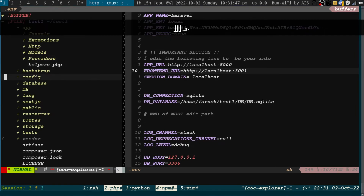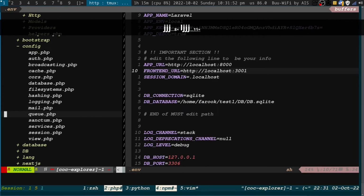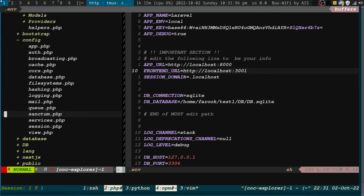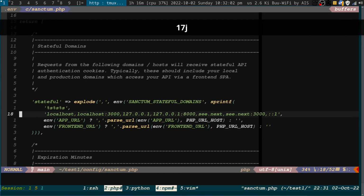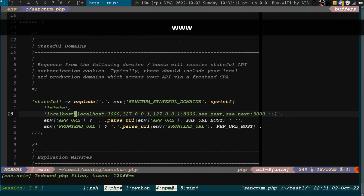You go to the configs folder, and then you're looking for the file called sanctum.php. This is the file that you have to deal with. Open it up, and on line 17, make sure that you include your host in here.